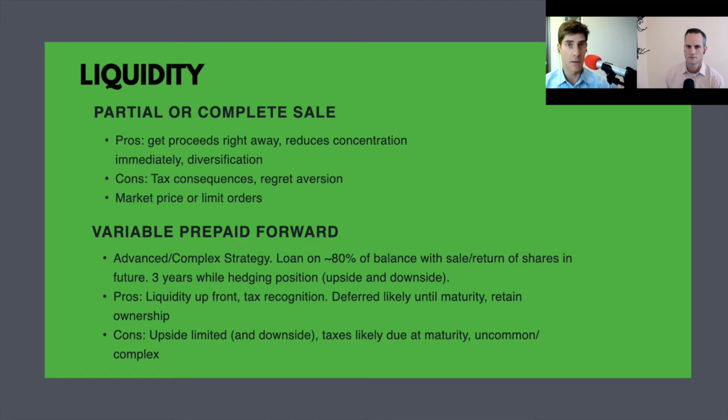So the benefit is you get some money up front. It's not taxable at that point, so you defer those taxes, and you retain ownership during that time as well. The cons is you're limited. You have no upside during that time period, and your taxes are still likely going to be due unless you can deliver the shares when the loan matures. Your taxes are going to be due in that 2 or 3 year time period when it comes due. It's also much more complex from a tax perspective. You definitely want to work with your tax advisor on it because there are some requirements regarding how the hedging must work. So this is not one I would recommend doing on your own.